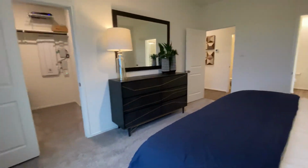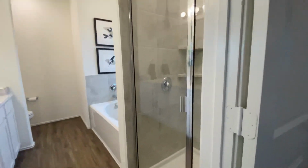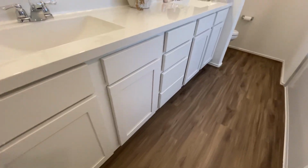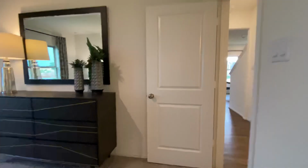So good sized bedroom, like I said. Let's go off over here. You've got your master bathroom, walk-in shower, tub, dual vanity. And let me take you guys upstairs.